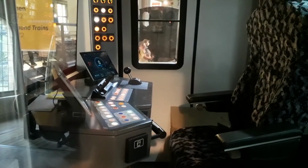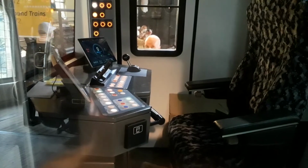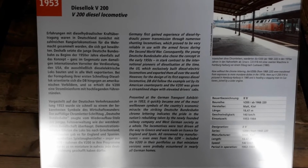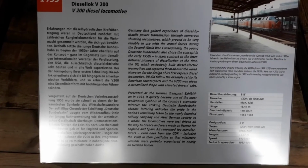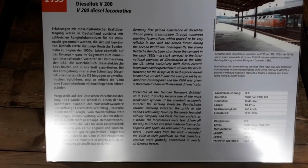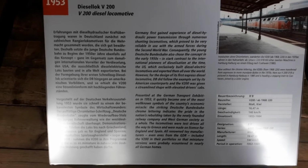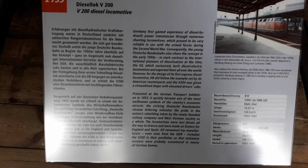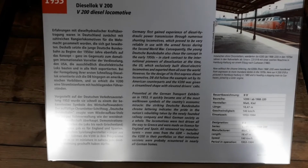So, and here you can see the cap for the train driver. Well, now I'm standing here in front of the V200. That's a diesel locomotive from the Deutsche Bundesbahn. That's a state railway from the Federal Republic of Germany. And this is a pendant to the East German class 118 that you can see outside on the turntable there.